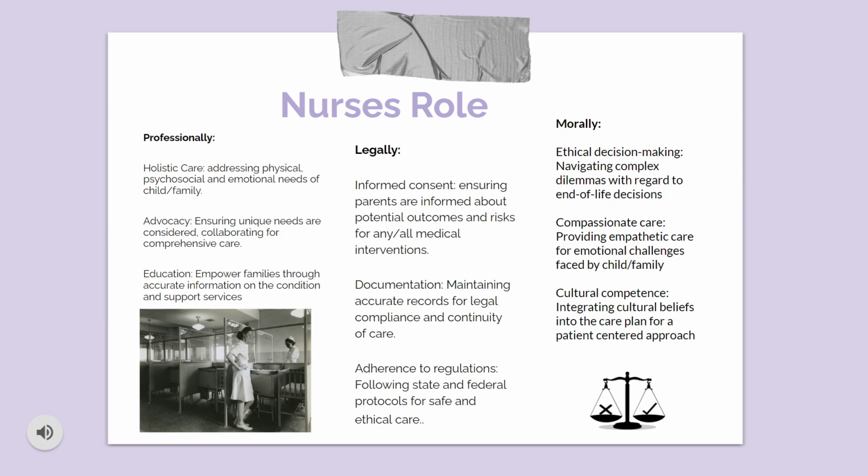We have to make sure that we're recognizing and respecting cultural diversity. That's an integral part of making sure that our care plans are integrating the unique beliefs and practices of the families involved.